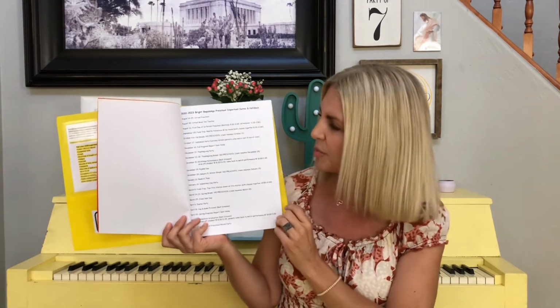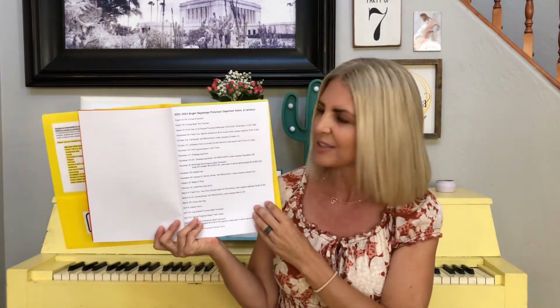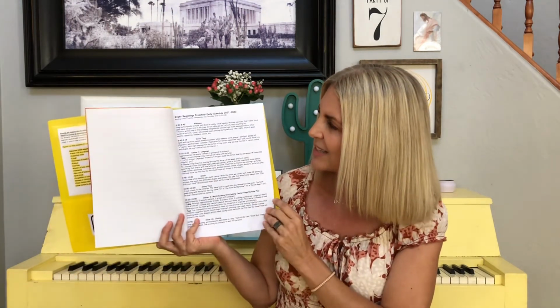It's got things like our Christmas program and our graduation, and when we're doing our Thanksgiving feast and Easter feast and all the special days. It also has our breaks, like a fall break, a Thanksgiving break, a winter break, and also a spring break. So all of those dates are here. I will also send home reminders. It will be on the calendar, and I will also send a remind text to remind you about those important days.